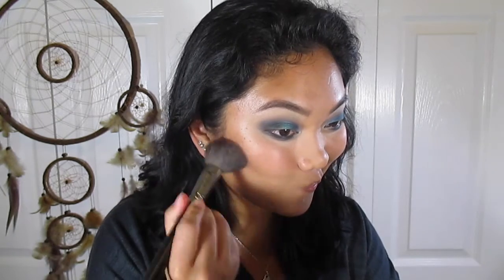This is a pink champagne from Wet n Wild, and I'm taking that on a blush brush. This one is from a brand called Everly. I don't really know that they sell brushes anywhere. I found it at a farmer's market, and it's one of my oldest brushes, and it goes strong. I'm taking this Luxie Beauty highlighter in Goddess. It is a dupe for Becca's Opal. I'm pretty much putting that everywhere I had put the Becca poured highlighter earlier.